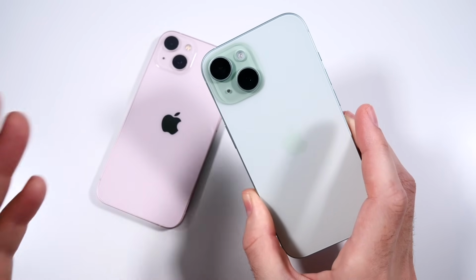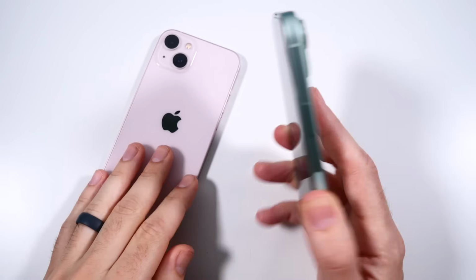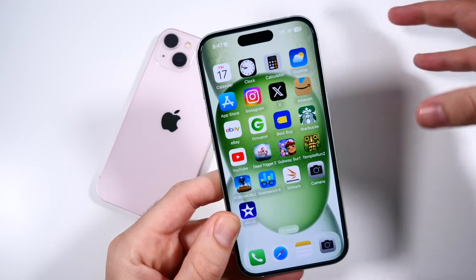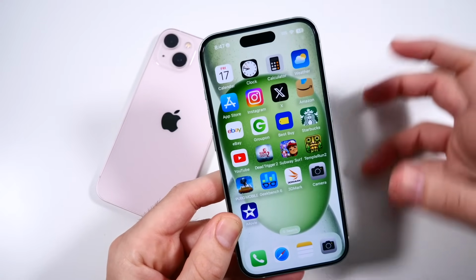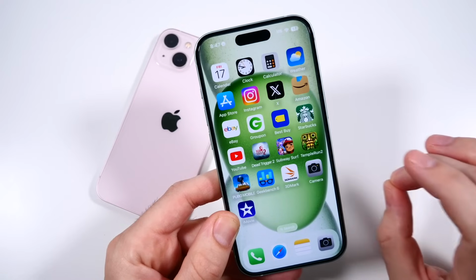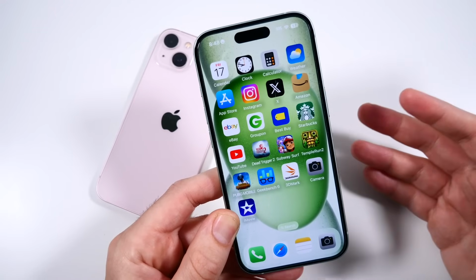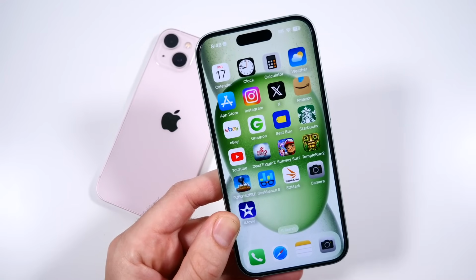From the 13, it's not a major upgrade, but it's definitely one you'll appreciate if you already loved your iPhone 13. If you're looking for bigger, more substantial changes, like maybe a bigger screen size, even better cameras, potentially consider waiting for next year, because I think the 16s are going to have to bring a little bit more heat than they did with the 15. So stay tuned for that.